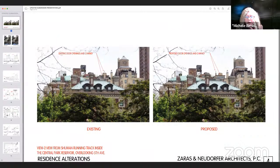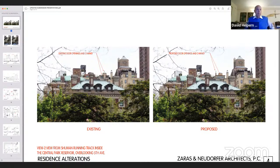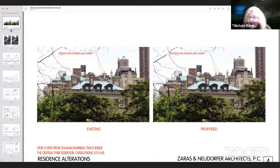As you look at this in a composition, the existing goes very well with the dormers that are in front of it, of the mansion. As you move to the proposed, it's not the most horrible thing in the world, but it does not fit with the vertical rectangular configuration of all of the entities that are around this. So even though you're not increasing the dimensions, to that extent, it does stand out.